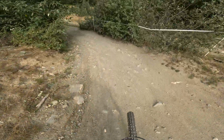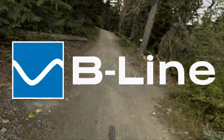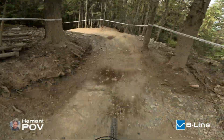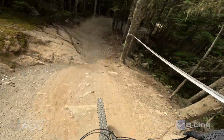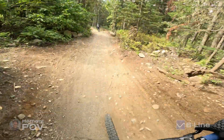Our plan was to ride some black tech in the Garbanzo Zone once his bike was ready, so Spencer and I thought we would do a warm-up lap on some blue tech. We started on Beine to get us into some fun trails. I'm not sure I'd say the ones we were going to ride are lesser known, but I don't think they're featured on other mountain bike YouTube channels very often.